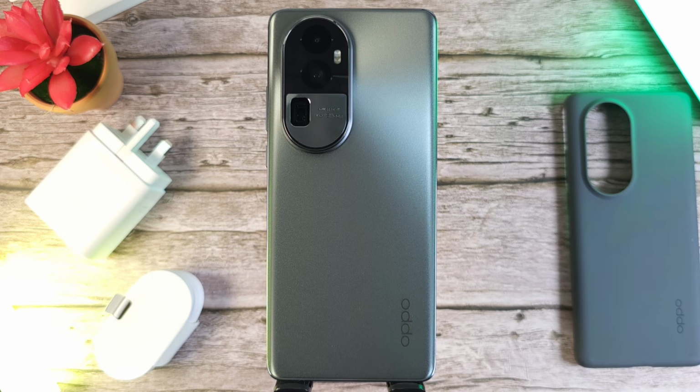Alright, so that is it with the Reno 10 Pro Plus, and I gotta say I'm actually very excited to test out and use this phone as my daily driver.